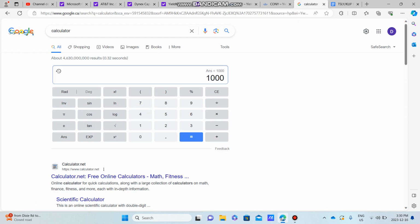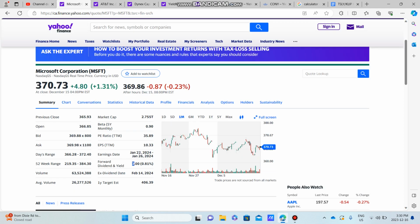So we're talking about $1,000 every single month. Well, if we want $1,000 every single month, we need to multiply that by 12. That's going to give us our full year. And when doing this, we need to divide by our dividend amount, which is 0.81. So this is how much money we are going to need: $1,481,481. So as you can see, an absolutely ridiculous amount of money in order to earn $1,000 from Microsoft.